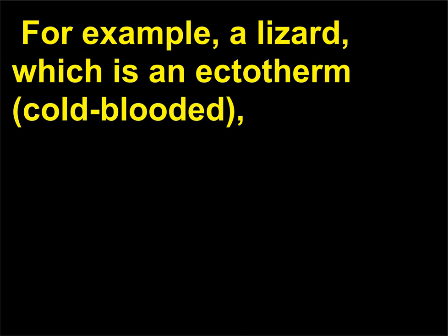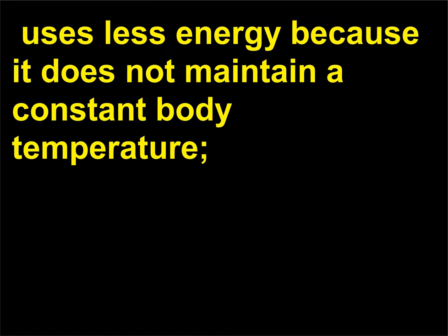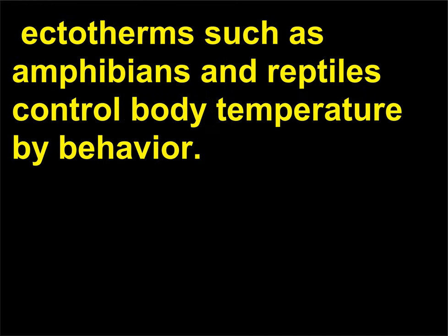For example, a lizard, which is an ectotherm, cold-blooded, uses less energy because it does not maintain a constant body temperature. Ectotherms such as amphibians and reptiles control body temperature by behavior.